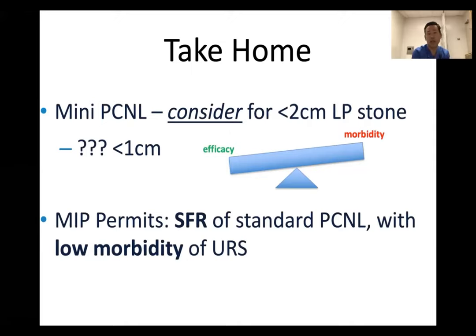So for yourself, I think you need to ask yourself, can I perform for the less than 1 centimeter stone in the lower pole a mini PCNL efficiently with minimal morbidity? And if I can perform this efficiently with minimal morbidity, there are situations I think that the mini PCNL might be justified. Again, in my mind, if the stone is very dense, or if the stone is in a very acute angle that's not ideal for ureteroscopy, this would be, in my mind, the role for a mini PCNL.